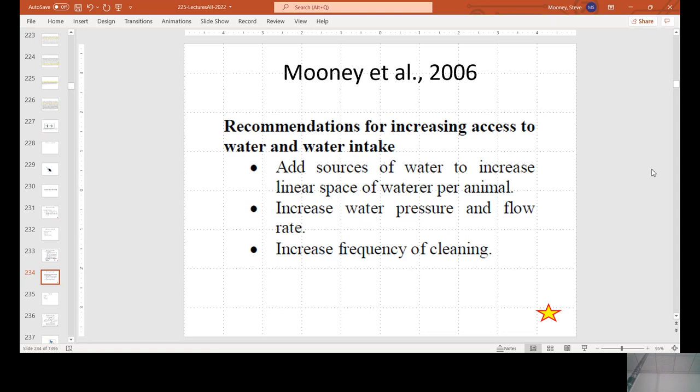We can add more linear water space per animal. So adding water sources, trying to get to that 4 inches of linear water space per animal. We can try to increase water pressure or flow. In some of the old tie stalls, we're producing more than we ever expected to, and the pumps aren't sized the way they're meant to be. Or if you're living around here, if you draw water too fast out of the system, it'll all turn gray. Does anybody know that around here? If you pull water too fast out of your well, you get a lot of fine dirt associated with it. So I want to increase the pressure and flow.